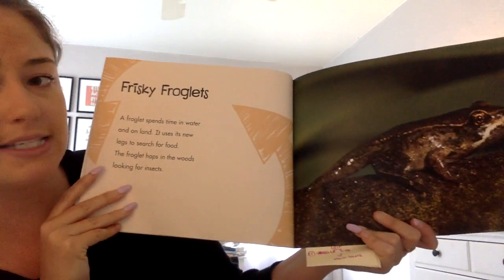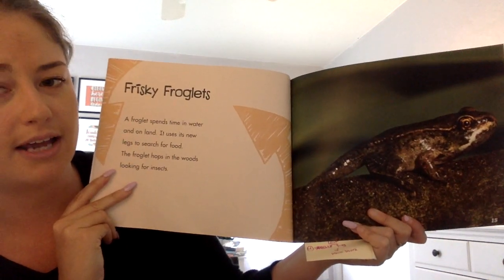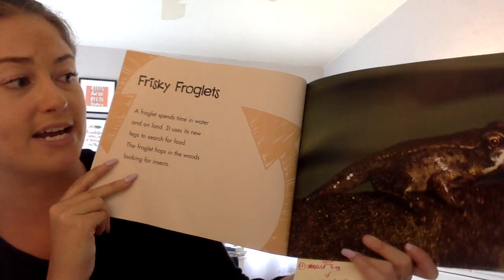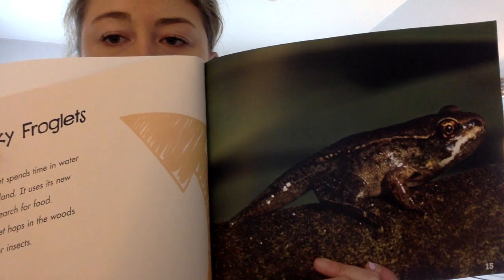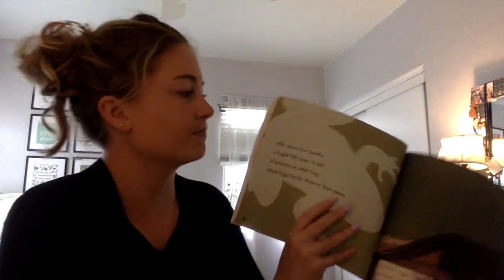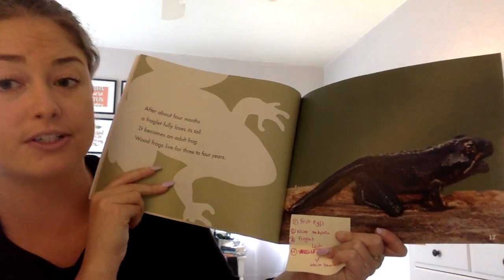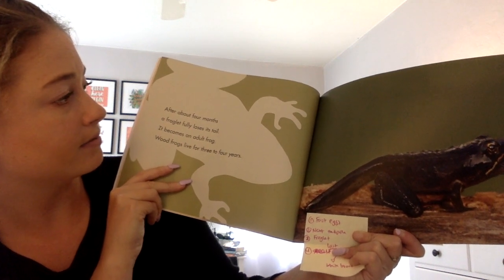A froglet spends time in water and on land. Remember, what's that called again? Amphibian. It uses its new legs to search for food. The froglet hops in the woods looking for insects. You see it okay? After about 4 months, a froglet fully loses its tail. It becomes an adult frog. Wood frogs live for 3 to 4 years.